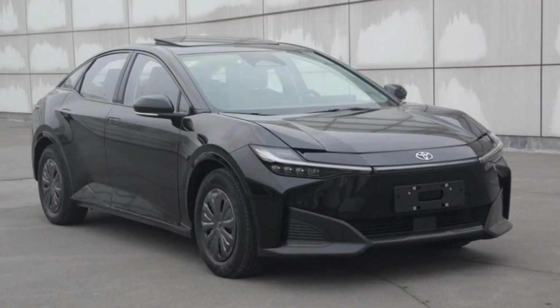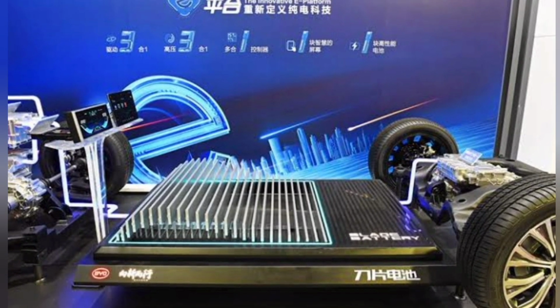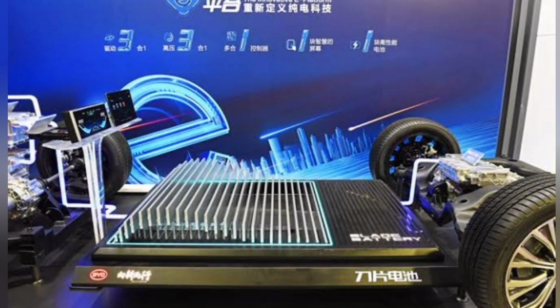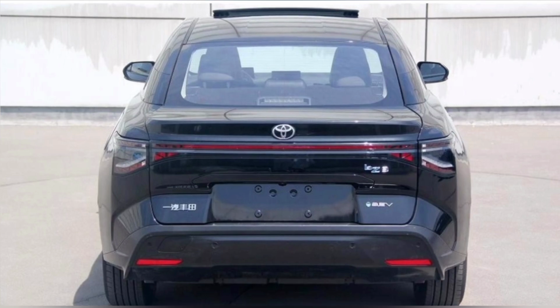Toyota bZ3 will be a rear-wheel drive sedan. It will feature an electric motor with a capacity of 184 or 245 horsepower. The capacity of the battery is still undisclosed, although it is known to be of the lithium iron phosphate type. The motor and battery will be supplied by the BYD Chinese company. The maximum speed of the electric sedan is disclosed at 160 km per hour.